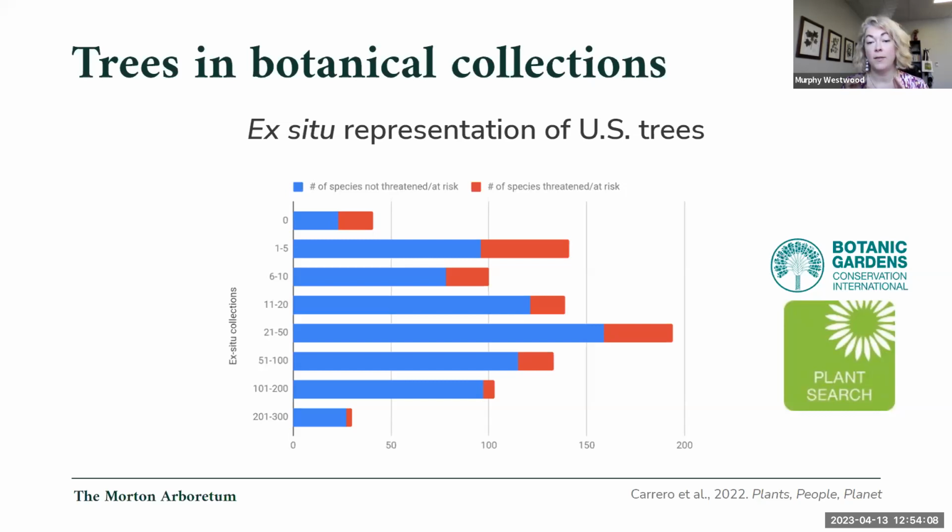Again, we have the threatened trees represented by red bars and the not threatened trees represented by blue bars. What you can see is that there are a lot of tree species that are currently represented in dozens or even hundreds of botanic garden collections around the world. This is also a global data set, so this is maybe not just US gardens. There are gardens from all over the world that have our native species in them. It's probably largely US gardens, but this was a global search.